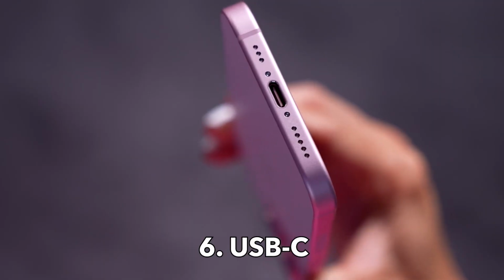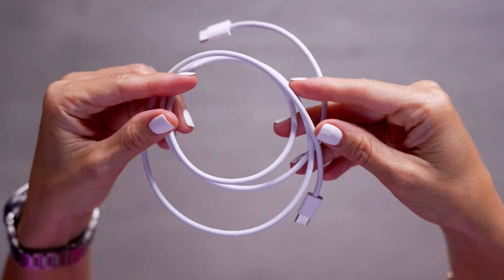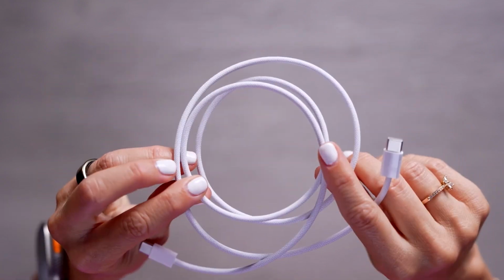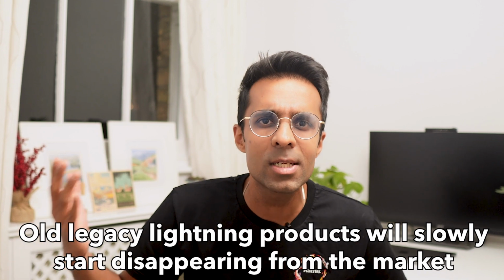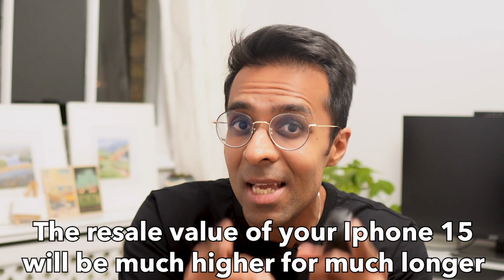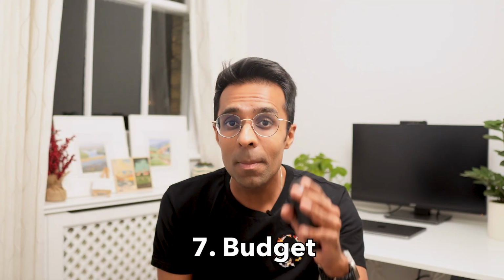Now, let's talk about the feature that you've been waiting for, USB-C. And the word that comes to mind is finally! Finally, you can share your charger with your friends and co-workers and stop needing to buy so many adapters. This is better for the environment, this is better for you. What's more, given that this is a choice Apple has made due to the EU law requiring it to do so, in a year or two, the old legacy Lightning products will slowly start disappearing from the market. And hence, the resale value of your iPhone 15 will be much higher for much longer than your iPhone 14 Pro.